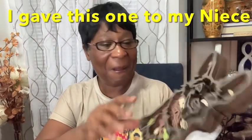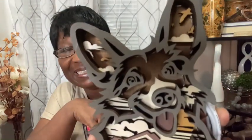Yes, this is of a puppy dog. Look at the wooden 3D puppy dog. This is so cute, y'all. It has a person with a dog, trees, a bear, almost like they're in a park. It has like a gate. So this is a dog with bears and a person in it. Ooh, y'all look at this. Look at the 3D detail of it. Look at the little dog face.